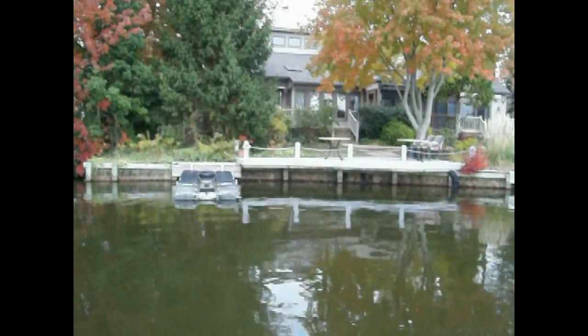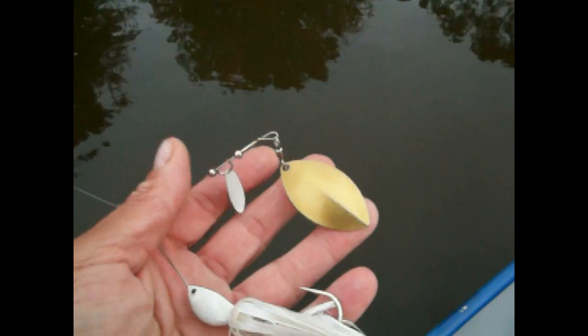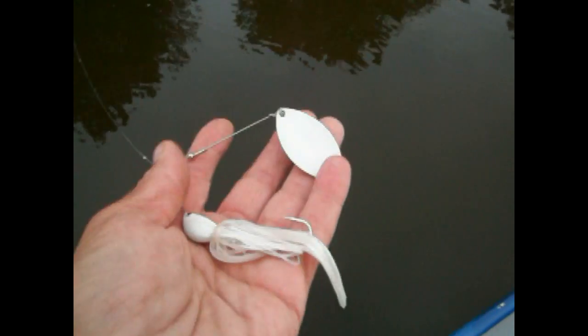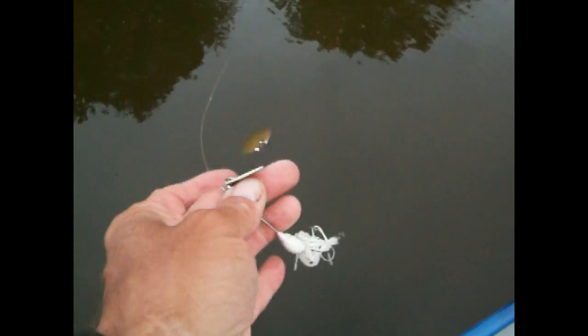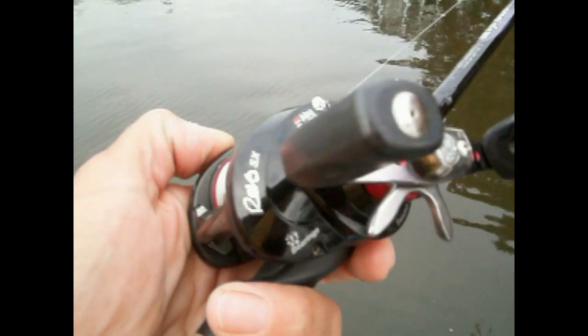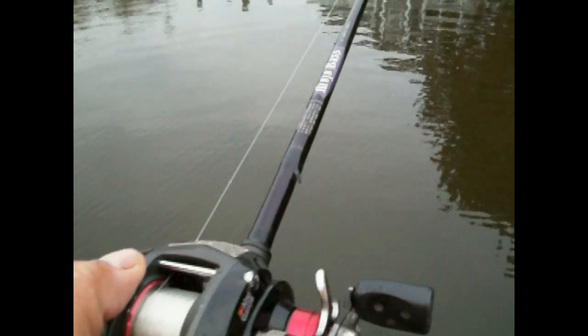That's the deepest spot. Now I just slow rolled this Picasso spinnerbait, and this is a 1/2 ounce spinnerbait with an Oklahoma blade, but the blades are painted on the other side. I've switched up, that's a big blade, and solid white. I'm using this on 14-pound test fluorocarbon line. I'm throwing this on the 7-foot St. Croix Mojo bass rod, medium heavy action, using the Abu Garcia Revo XX, and just slow rolling it along. Just slow rolling it down these points.